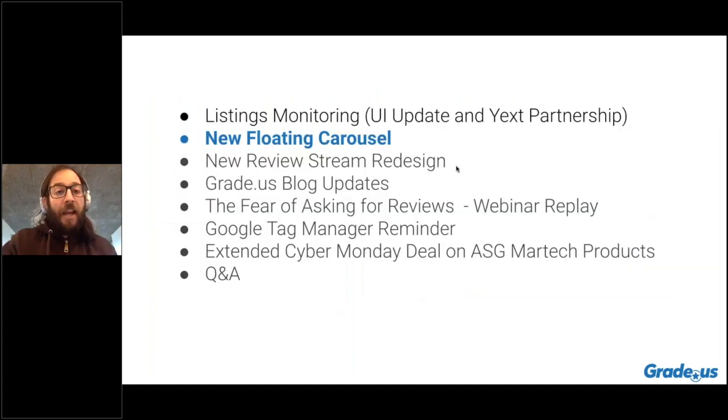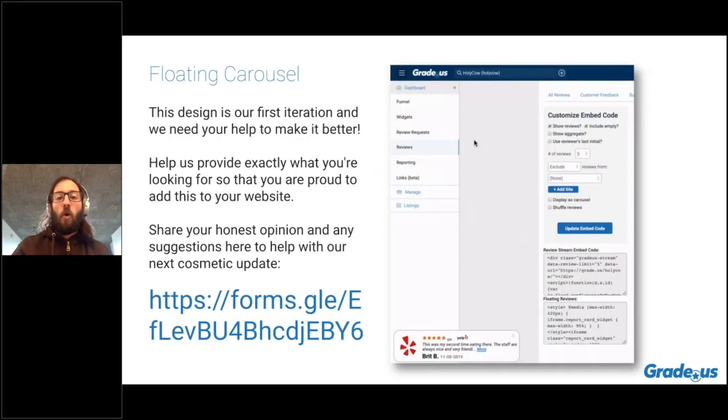Okay, so we've got a new floating carousel, which is something we're really excited about. There are two parts of this. Now, if you go over to Grade Us in your dashboard and you scroll down to reviews, and then you go over to your review stream, you'll see the badge, the review floating carousel pop up, and you can basically grab this embed code and put it on your entire site or any specific page of your site, and you'll see this updated dynamically with your brand new reviews.